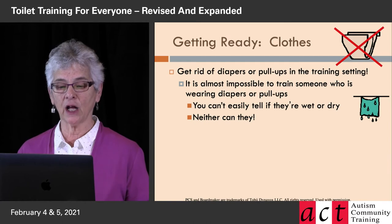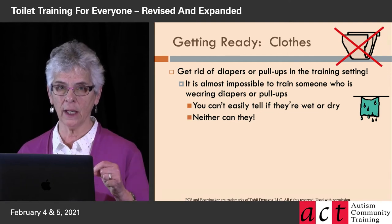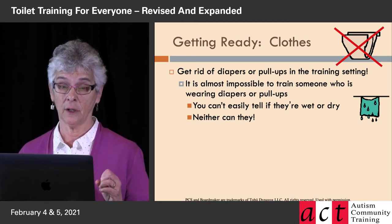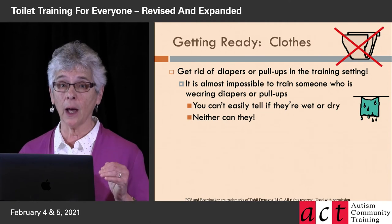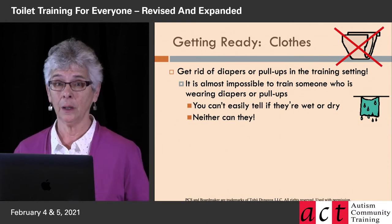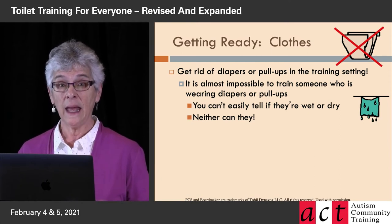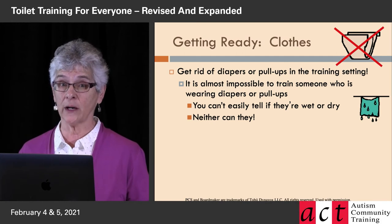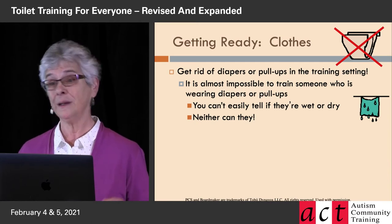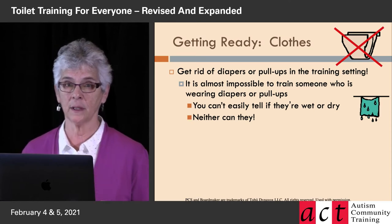Okay, next part of getting ready, clothing. You cannot train someone who's wearing diapers, period. The diapers have to come off. The pull-ups have to come off. The whole point of pull-ups is to wick the pee away from the person's body to make the person more comfortable. You actually don't want that. You want the feeling of wetness to be there. And you can't tell if the person is wet or dry if he or she is wearing pull-ups. If you can't tell, they can't tell if they're wet or dry, right? So you have to get rid of the diapers and the pull-ups.